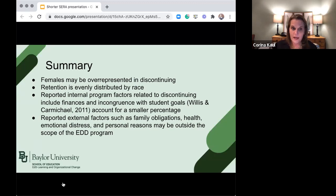Okay, internal factors. There were very few actual internal factors that the program had related to discontinuing. Although literature talks about many factors related to a program, the only two that were mentioned by our participants related to financial and incongruence with student goals. But again, those really accounted for a very small percentage of why individuals said they were leaving the program. Predominantly, recall, individual factors like family obligations, health, emotional distress, and personal reasons were accounting for three-quarters, presumably all of those being outside of the scope of the EdD program.